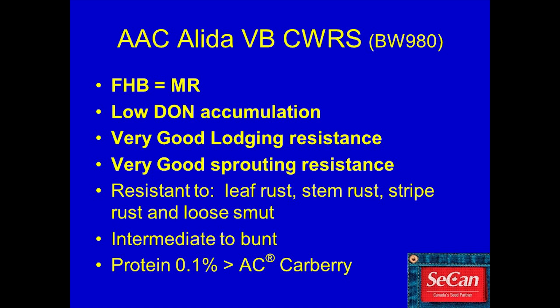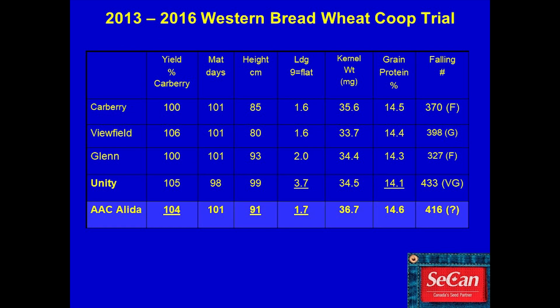Has low DON accumulation. That's a good thing. That means just less vomitoxin building up. But it's very good. If you look in the seed guide, very good for lodging and very good for sprouting. Nice traits after that wet fall last fall, because some of the Brandon has had low falling numbers, because Brandon is rated poor for sprouting. So this one is going to have the good lodging, good sprouting, and a very good disease package for the leaf rust, stripe rust, etc. And protein pretty close to Carberry. Anyway, those are just some yield numbers there.